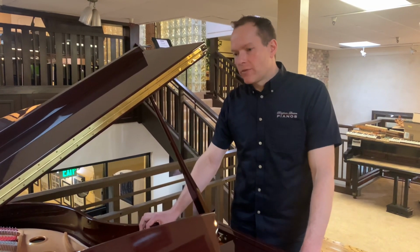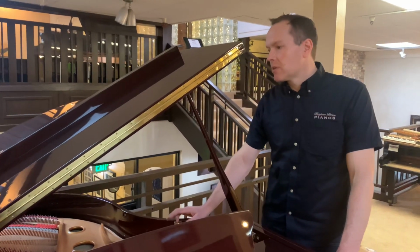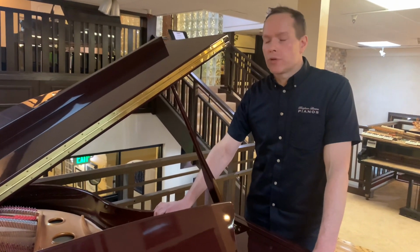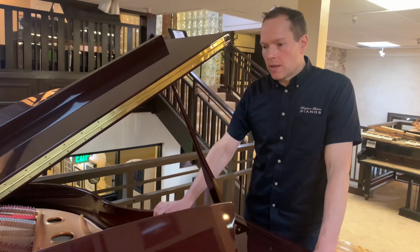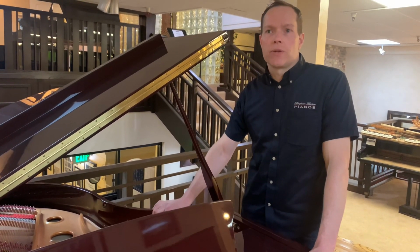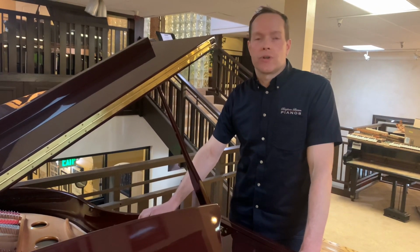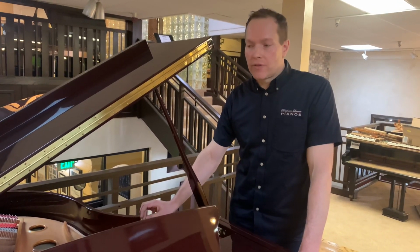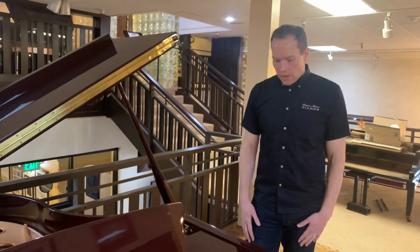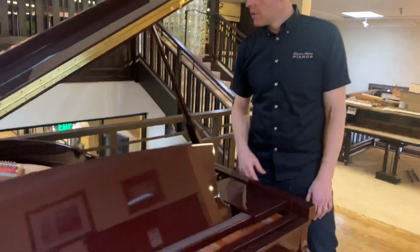Once you get to 5'4", 5'6", or in this case 5'7", you start to get a little bit more power and projection. The bigger the better, but a lot of people feel like when you get up even bigger than this, 5'10" or 6 foot, it starts to kind of take over the living room, so it might be a bit much size-wise. So this is a really good middle ground.